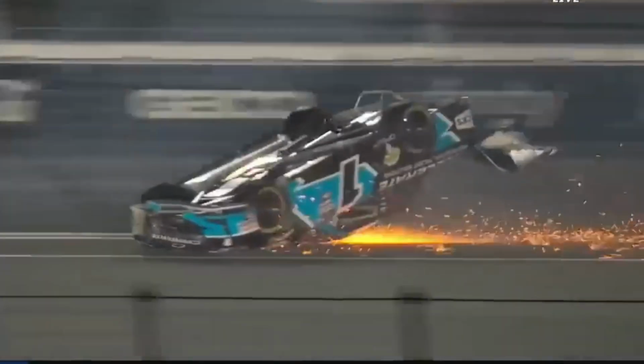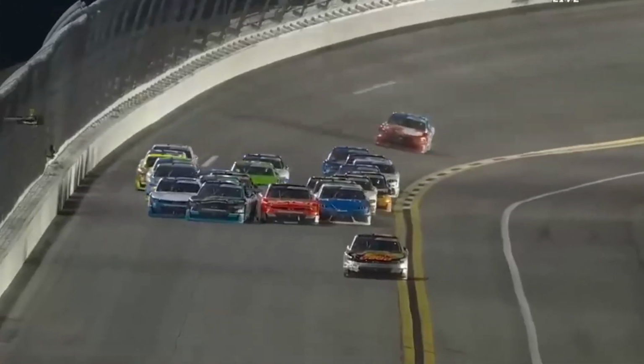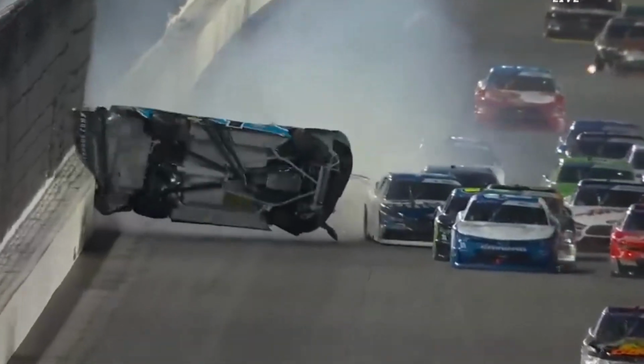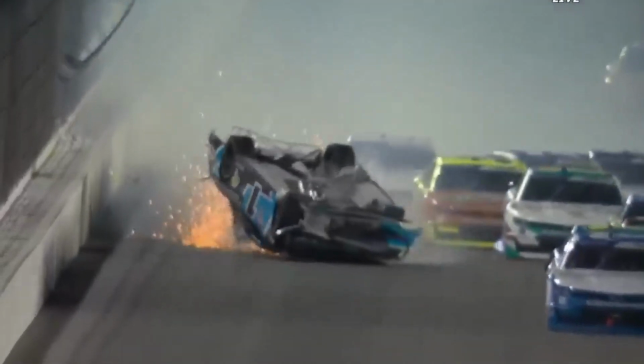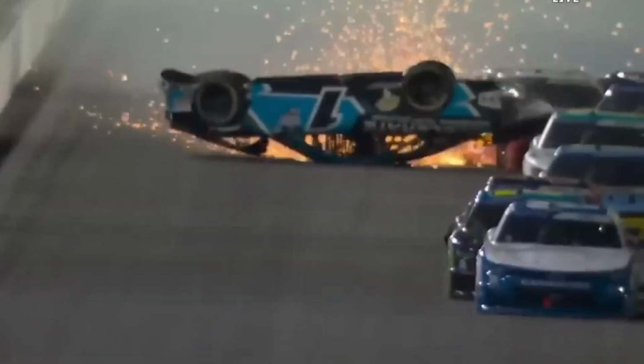And now the question becomes, the leader? Who was leading at the time of caution? Caution could have come out before that for sure. Yeah, it's going to be interesting what they say about the 7 and the 20. You know, it's kind of like they moved down together. That's going to be interesting. There's a lot of stuff going on there.